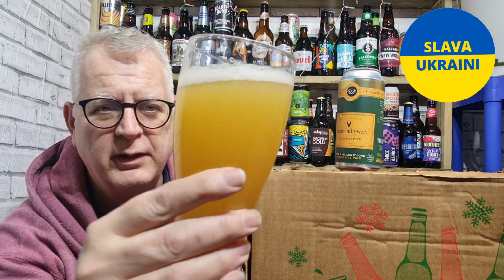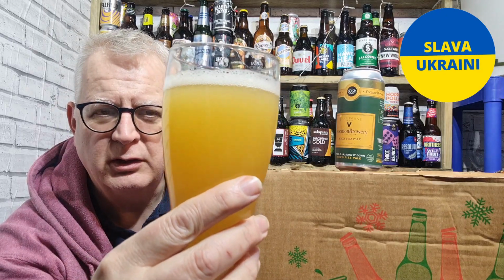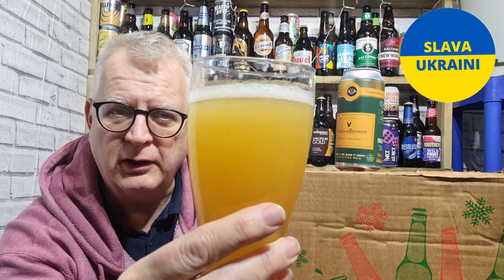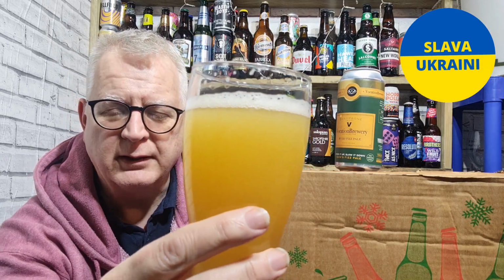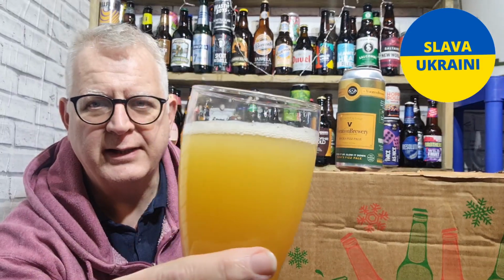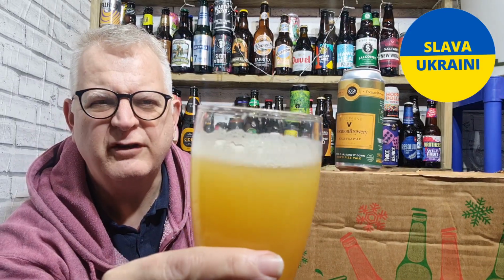So it's orange in colour, or golden or straw, whatever you want to call it. Because it's a Bucks Fizz, I am going to call it orange because I can smell some fruitiness on the aroma anyway, and it's hazy, and that head has virtually gone.